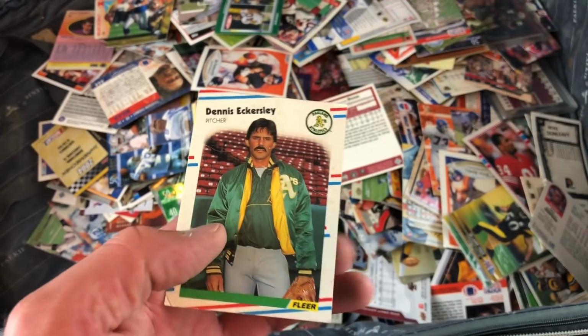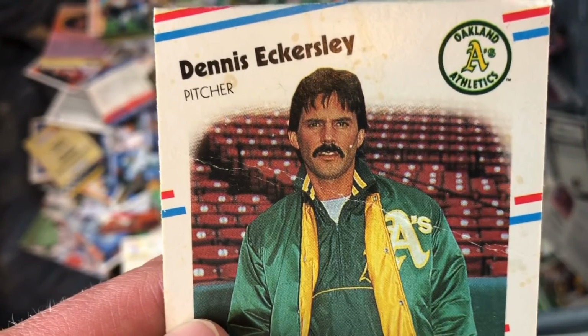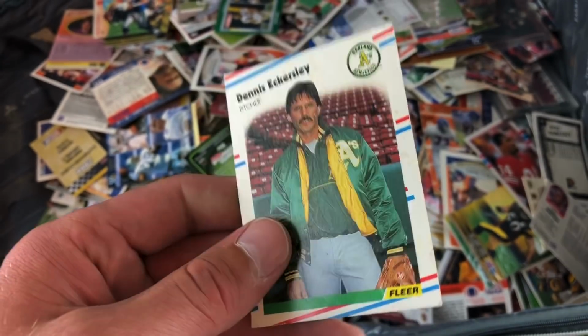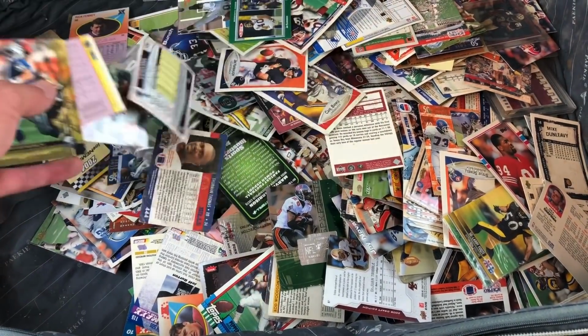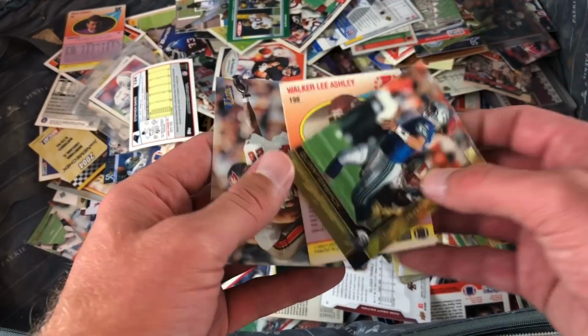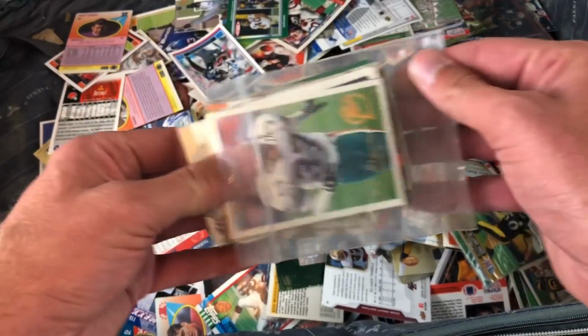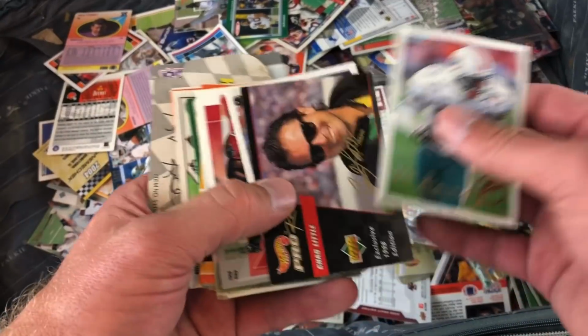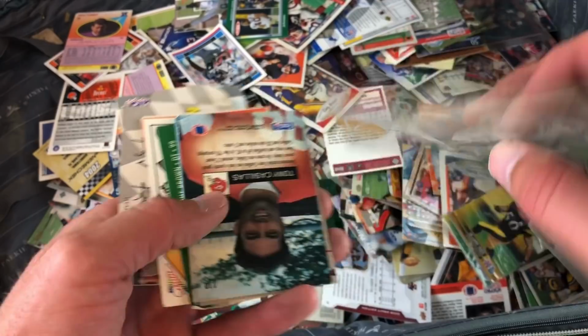Dennis Eckersley, definitely Mandela effect. I've never, ever seen that card in my entire life, and it has really weirded me out. And this one is all creased up, of course. Eckersley is a Hall of Famer, so why wouldn't that have creases in it if it's in a suitcase like this? Like we've seen the pattern since the start of this video. Random team bag type deal of cards here.